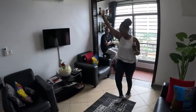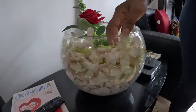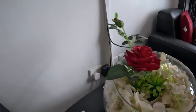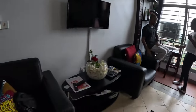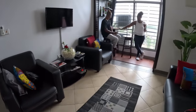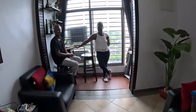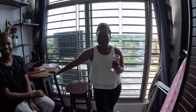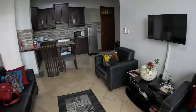The living area, I love this, makes me want to do it for my home, right? And then there's a TV, the couches, and this little table here that you can use to do your work. Yeah, so we have this little table here that we will be using to work, and you can use that to work as well.